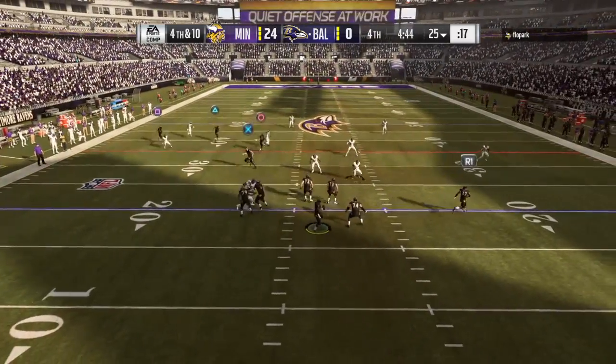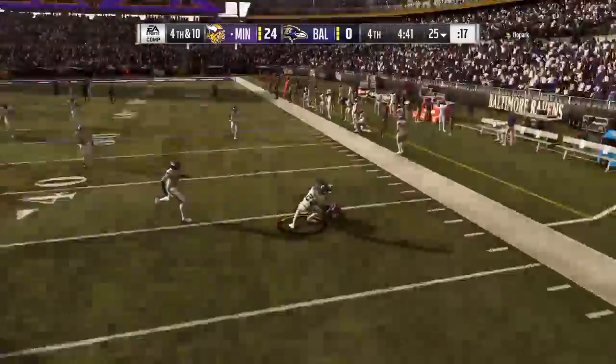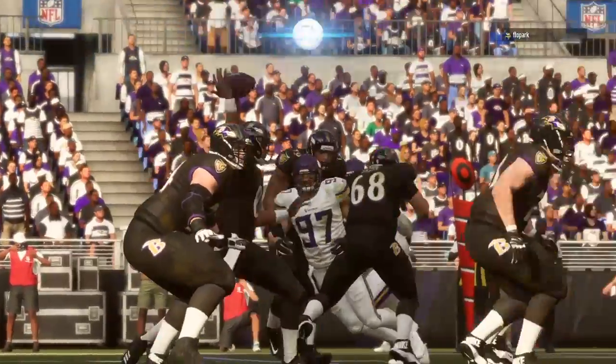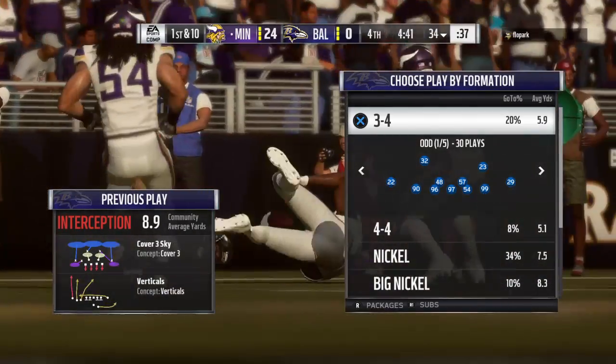Here we go. It's Jackson on 4th down. He's going deep for Brown. And my goodness, another interception. Xavier Rhodes with a pick, and his guys are going to take over at the 34-yard line.